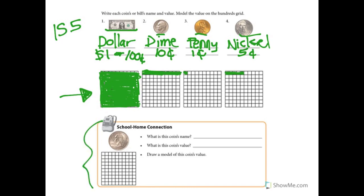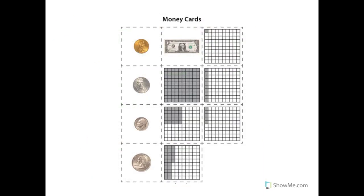Now you're going to do the same thing here. You're going to name this coin. You're going to write how much it's worth. And then you're going to fill out how many blocks that coin is.